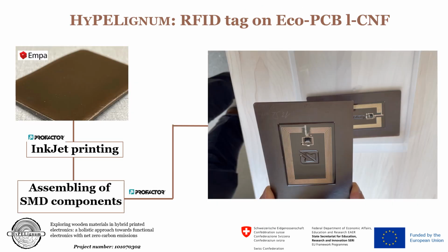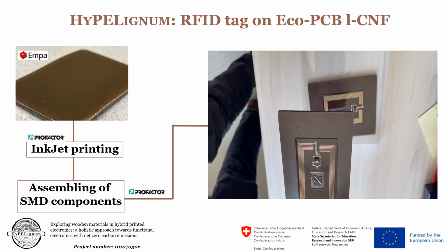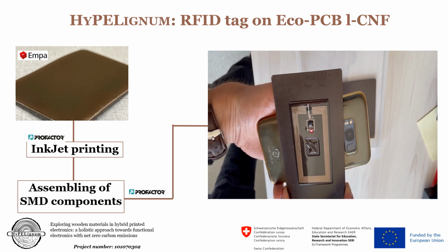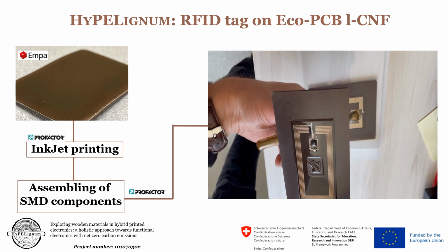The board is then transferred to partner Profactor, where, by combining inkjet printing technology and pick-and-place technology, the circuit is manufactured and components, in this case a microcontroller and LED, are assembled on it. The result is a fully functional demonstrator that is able to harvest energy from a mobile phone to switch on an LED light, as you can see in the video.